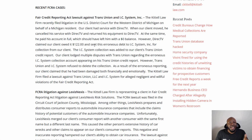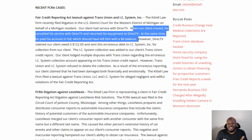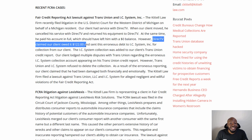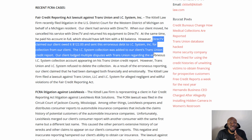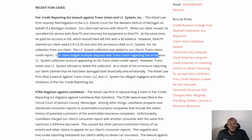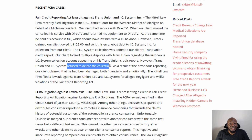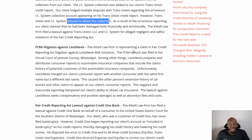But I just wanted you to see just how bad it can be as far as how they don't remove things off your credit. So this is the law firm's website, right? And they have actually had to sue the credit bureaus and some of these creditors for not removing things off of people's credit. I want you to see examples of how often and frequently this actually happens. So this client here, they had moved, they had DirecTV, they had paid off their balance, had a zero balance with DirecTV, but DirecTV said that they still owed $122 somehow, and they had this put on the person's credit report. And even after that was added to the credit report, of course, the person saw that. They logged multiple disputes with TransUnion regarding the erroneous collection account on their credit report, but ultimately they did not remove it. They refused to delete the collection, and this law firm had to sue them for that.